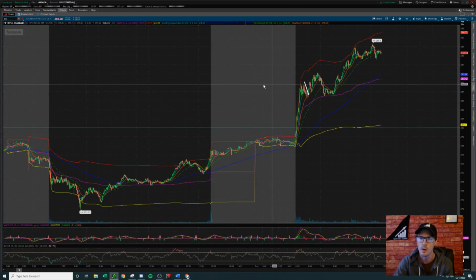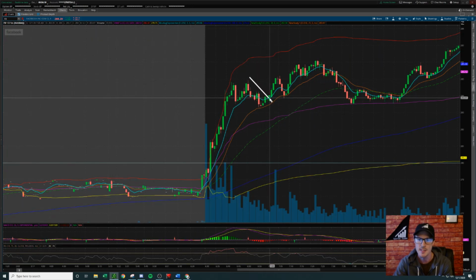So going back to the 1-minute chart, that's where I took my second entry for this pop move up to the high of day. You're like, whoa, Gates, how'd you know to sell right there? Or why did you sell right there? First off, I was sized down.